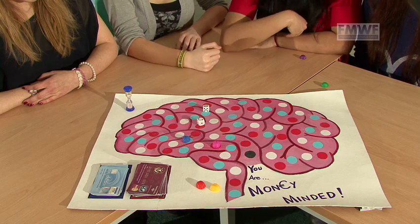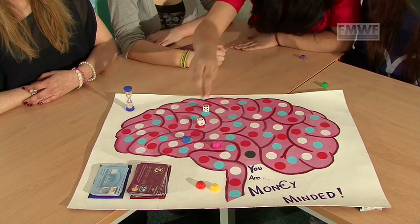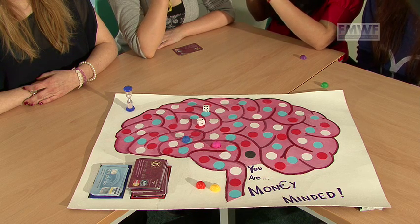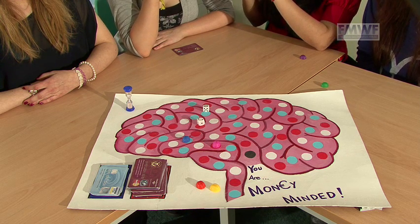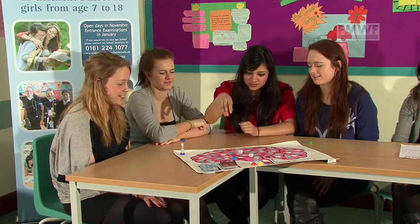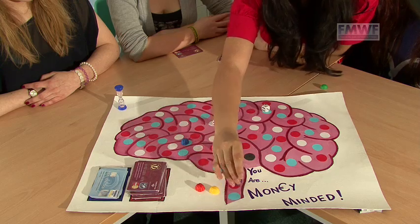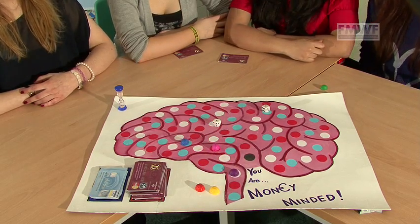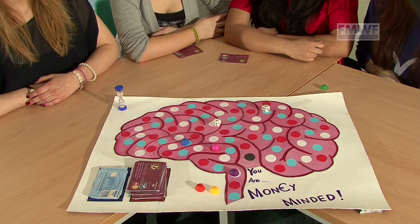The players then continue in this fashion. What is the name of the amount of money that students attending university can receive from the government? A grant. If the player gets the question wrong, they may not move. If the player lands on a white space, they do not move, nor do they get a question.